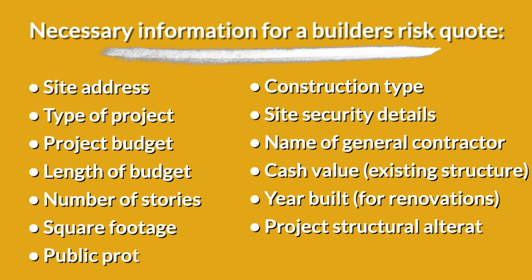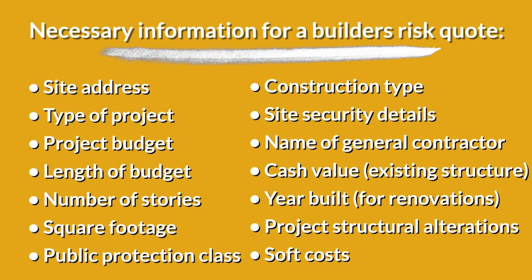When obtaining a quote, your insurance agent will ask for the following details regarding your project: site address, type of project, project budget, length of project, number of stories, square footage, public protection class, construction type, and if constructed on-site or modular prefab, site security details, name of the general contractor if the policy is purchased by the project owner, actual cash value of the existing structure if it's a renovation, the year built if it's a renovation, and projected structural alterations also if it's a renovation. Also may ask some of the soft costs, architectural fees, etc.